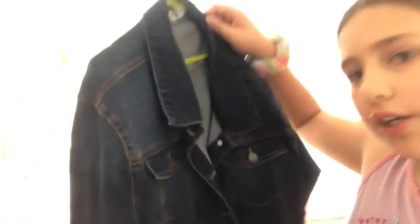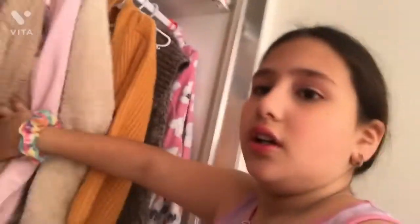But whatever dress I wear, my mom said I have to wear my denim jacket with it, so I'm definitely wearing that. Sorry for my mom in the background. I don't think she knows I'm filming. So I got this denim jacket. So yeah, I'm going to lay that out on the floor, and I need to pick out another dress, like a dress, not another dress, just a dress. Guys, I don't have any options.